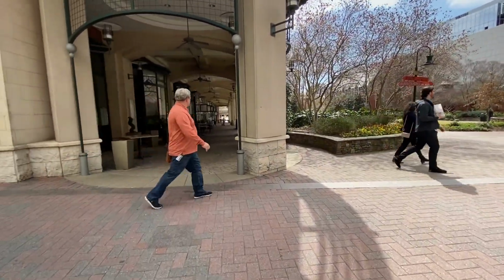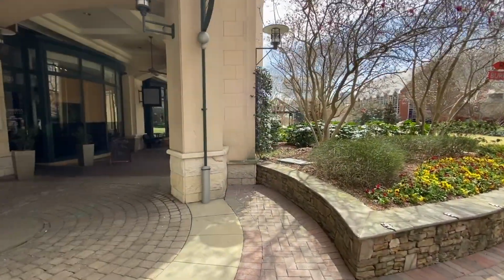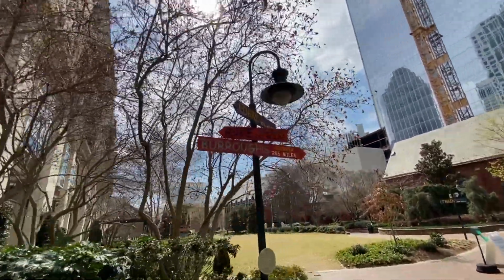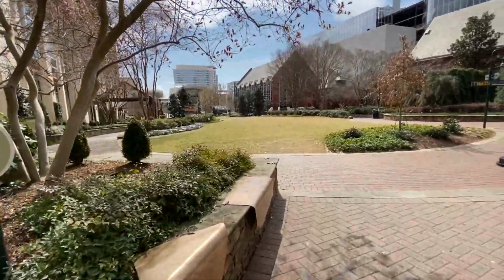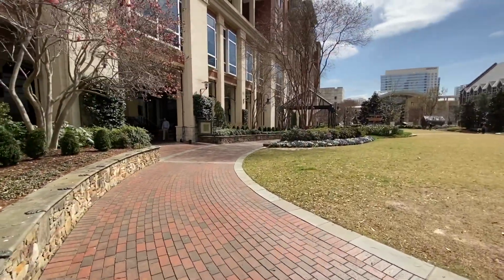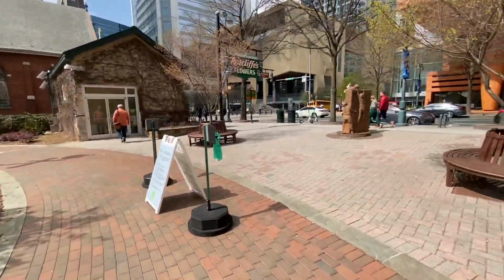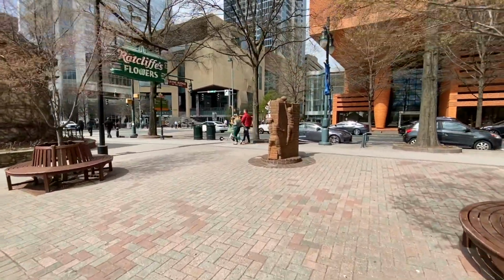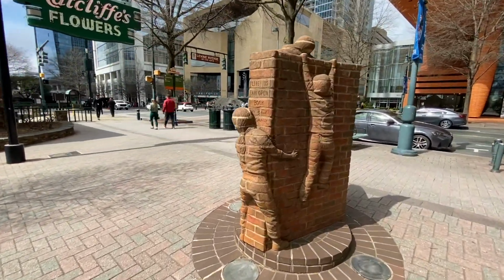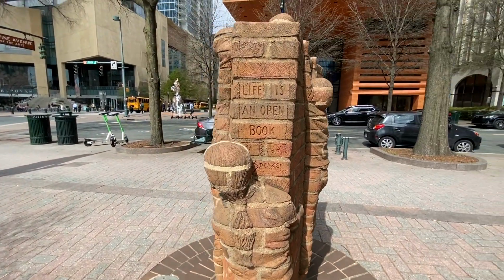You can see, you can go all down through there. Little shops and things. Rice, Virginia is 232 miles away. So they got a little park here. So you can come through and visit their shops and stores and hang out. I see they got this artwork. The first time I saw this was up in Mount area where they did the sculptures within the brick, like the bricks part of the sculptures. I like that. They also had it up there in Gastonia. Life is an open book.